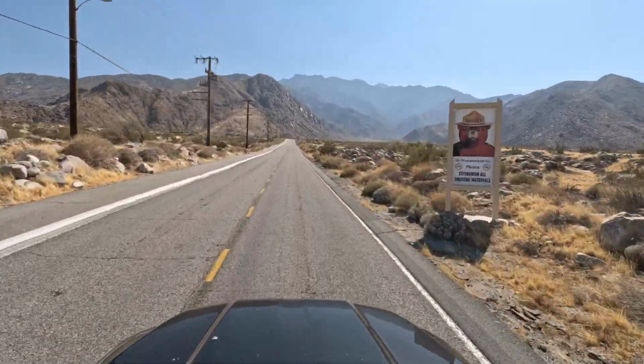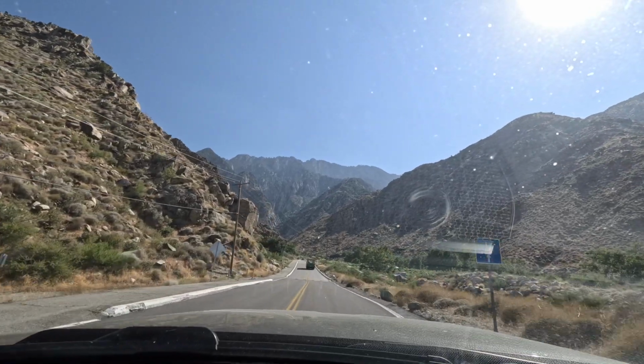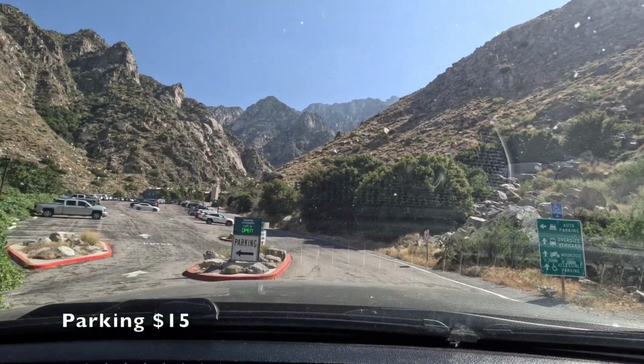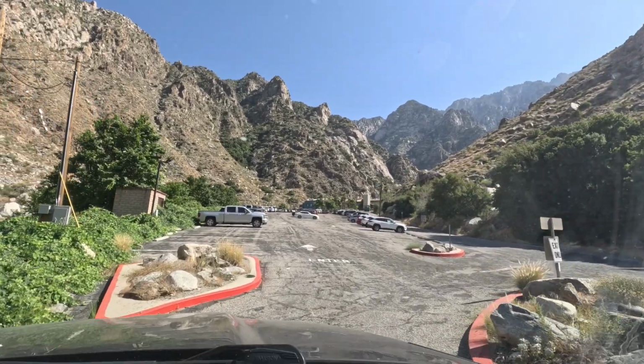Palm Springs, California is known for its striking desert landscape and intense summer heat with temperatures over 110 degrees Fahrenheit. It's definitely a place where the sun truly reigns. The city has over 350 days of sunshine each year, making it one of the sunniest places in the country.